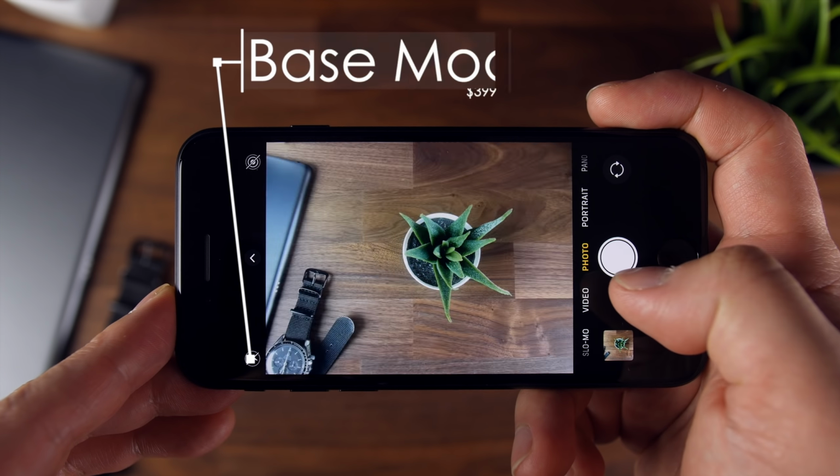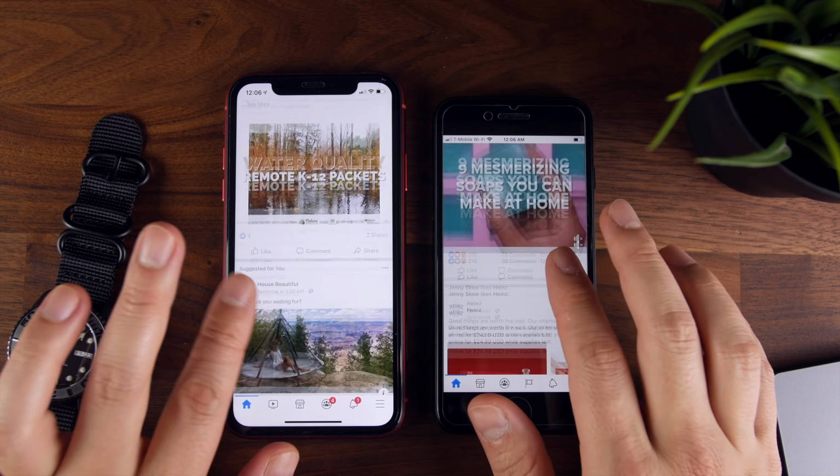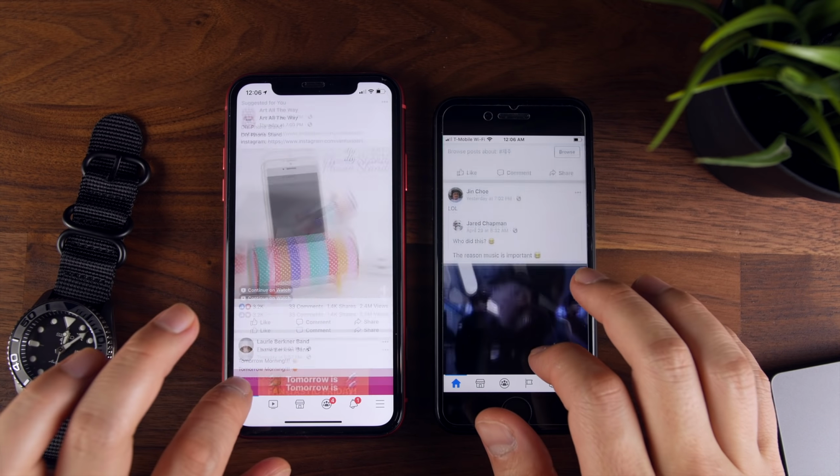Now, before you get to thinking that it's an easy choice between the two, it really only takes one glance to understand that these iPhones are not the same, and I wanted to do a review comparing the two to see which one is better for you.